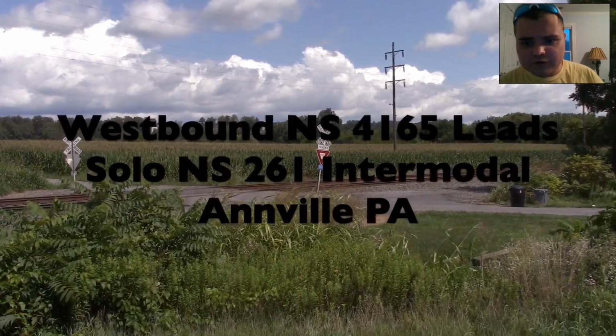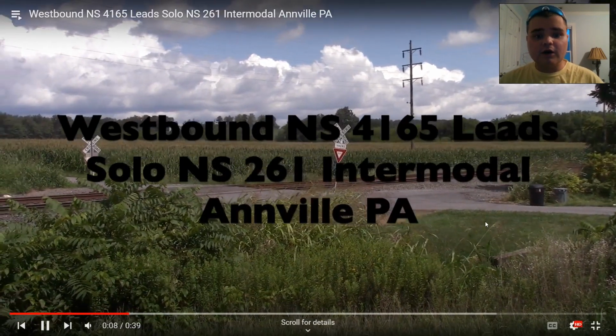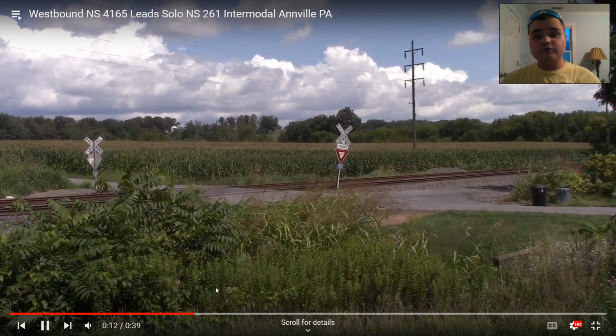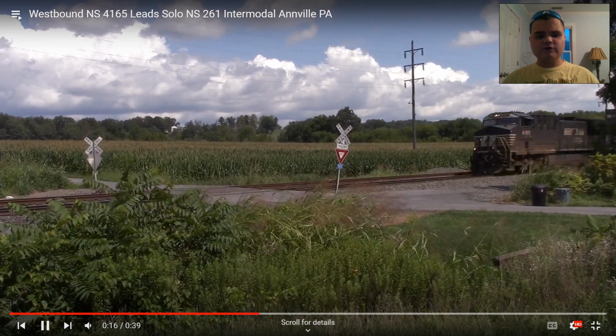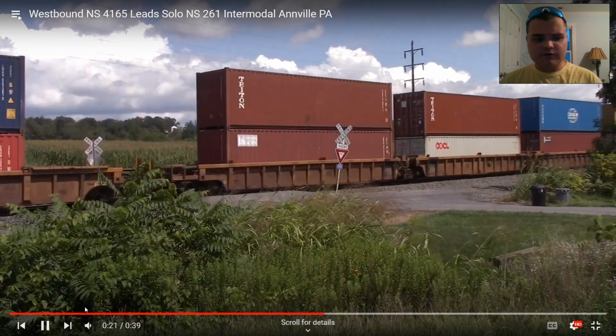Westbound NS4165 lead solo, NS261 intermodal, Anvil, PA. All right, so another solo leader on an NS intermodal train, but this time NS261. And there it is. Now that is awesome. Next.